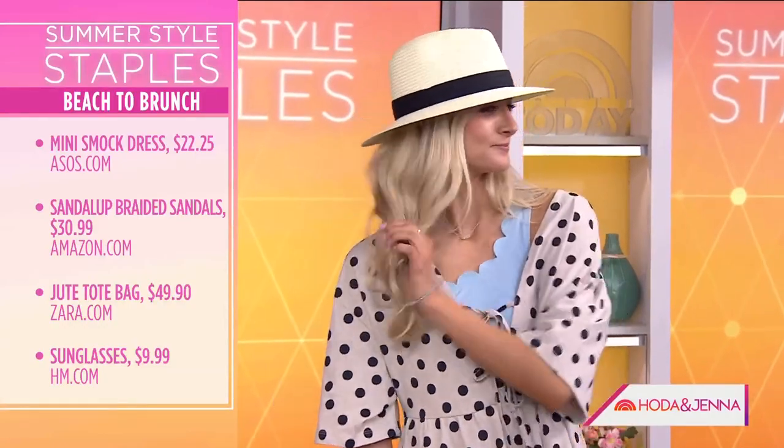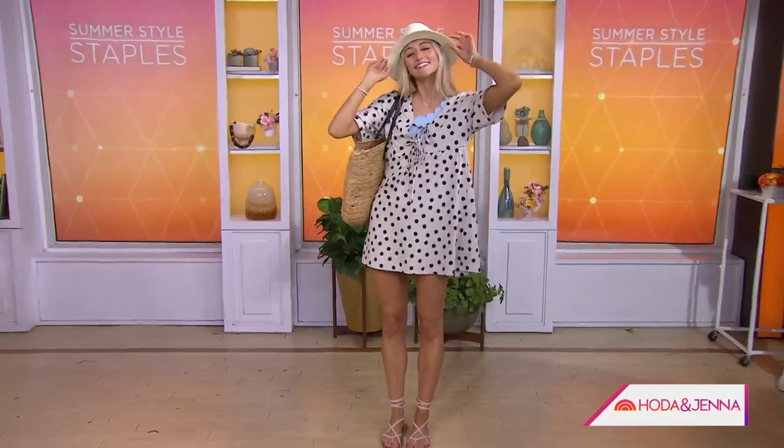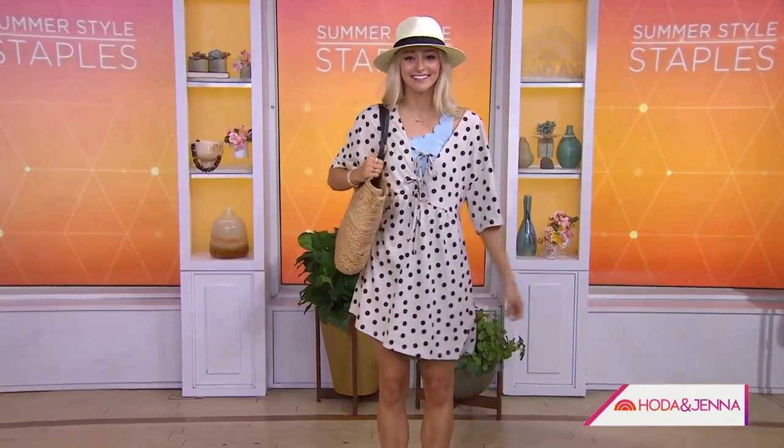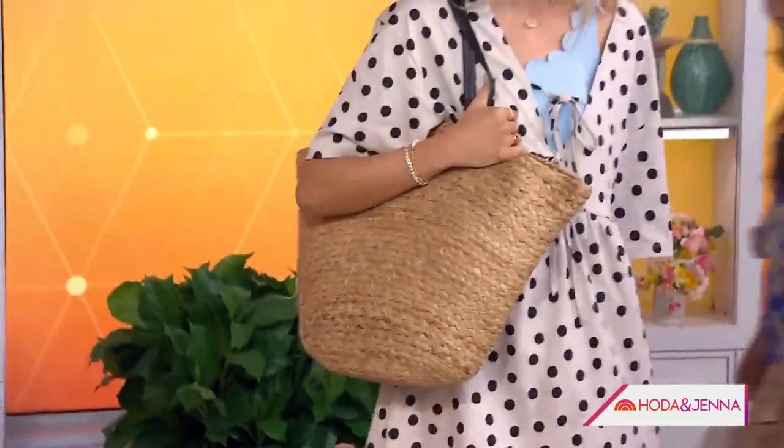We popped it with a great bag from Zara. This, by the way, the dress is from ASOS, but you could also just wear this to a brunch in the city with a little tank under it. It's totally cute. I want the pieces that you get as staples to really give you the mileage that you need. And the accessories, too, I think, are really important. Aren't they so cute? She's ready to go to the beach today.